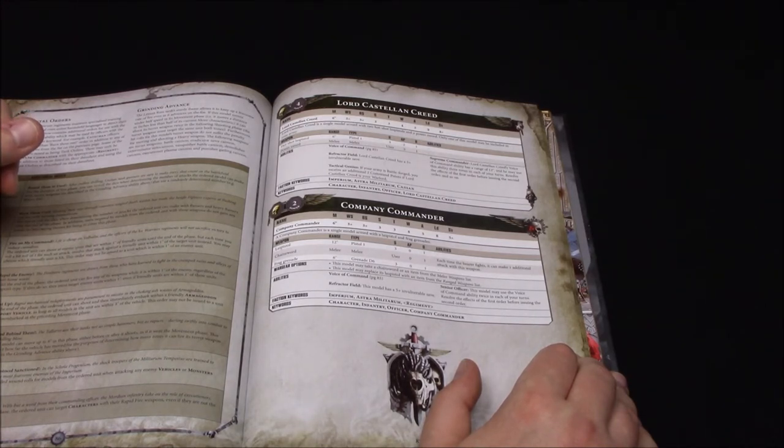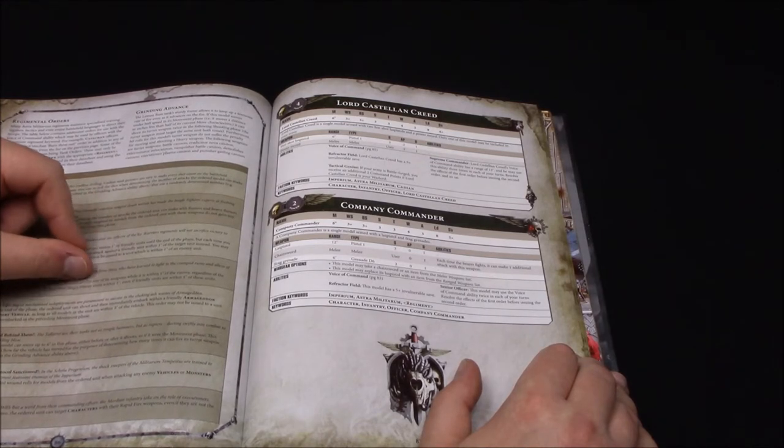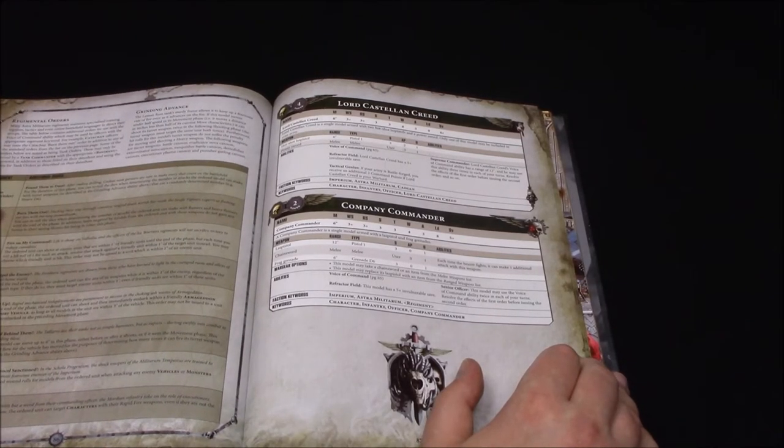Catachan. Until the end of the phase, the ordered unit can fire any of its weapons whilst they're within one of the enemy, regardless of the weapon's type. If they do so, they must target enemy units within one, even if friendly units are within one of these units. It's pretty handy.